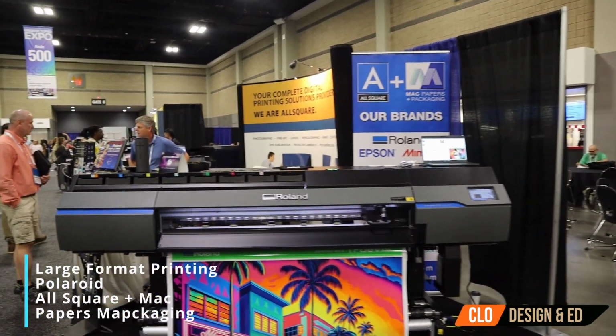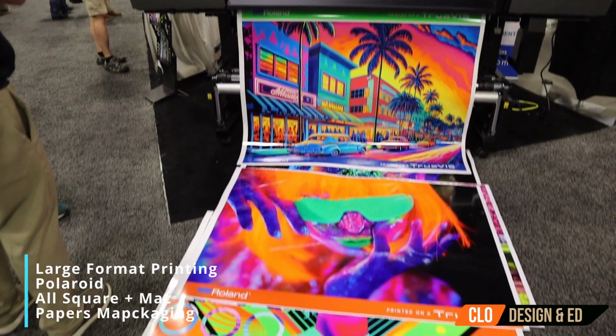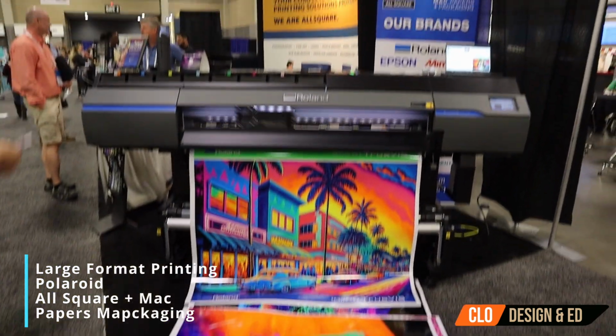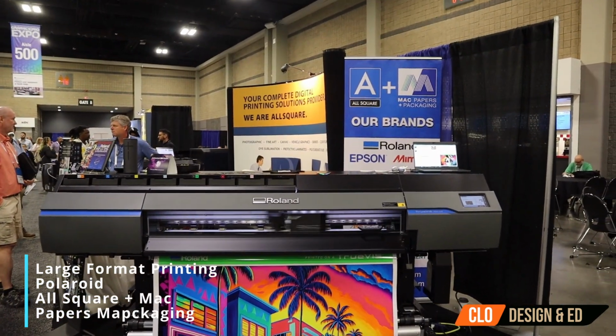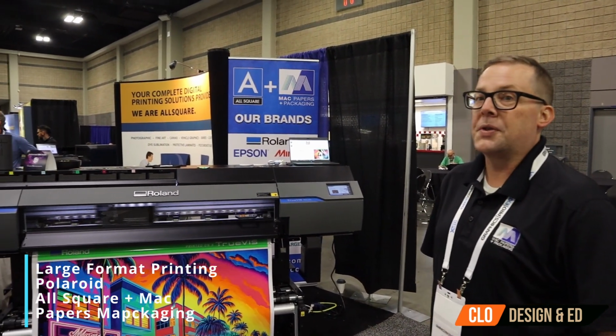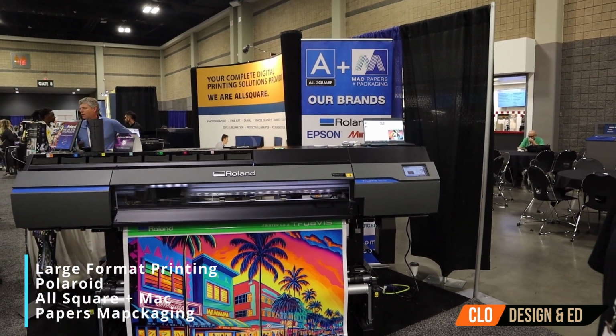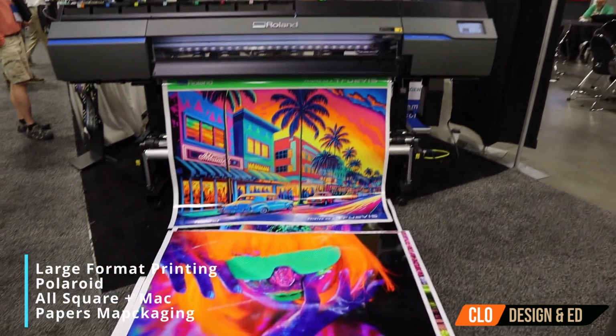So is this Eco Solvent only ink, or do they make other specialized inks for this? This particular printer is an Eco Solvent only ink, so yes, they do make other printers that have UV in them, have the latex or resin, and also Dye-sub. So are these more novelty type inks, or is this something people commonly use? Common. Super, super common.